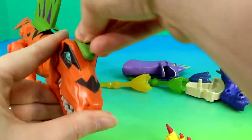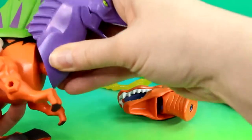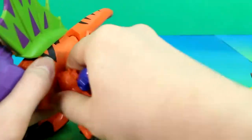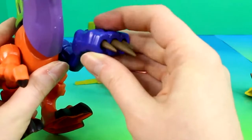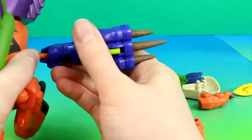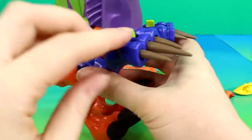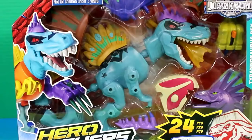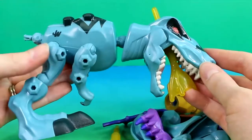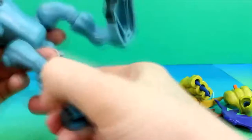This is a cool looking dinosaur. For this dinosaur, switch out his arms. Ooh, these are cool. It's retractable claws. Next, we're going to open up this T-Rex. Check out this cool blue dinosaur. Let's put them together.